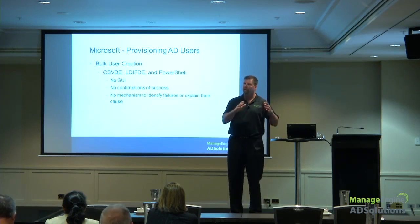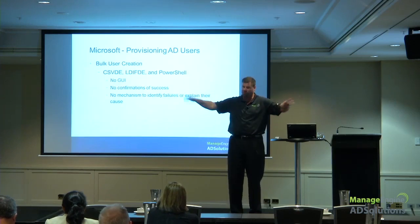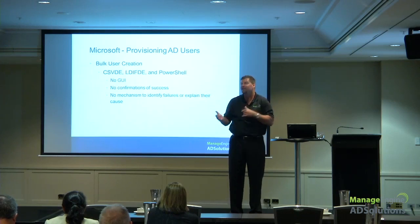So instead of just using Active Directory users and computers, which is a multi-step process, now you have to use multiple tools, which is an even bigger process. Okay? So is it getting easier? Or is it really just complicated now? Because it was easy before, it just took a long time, right?